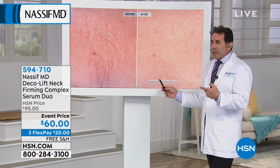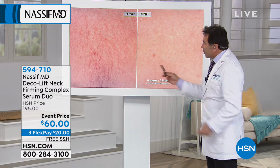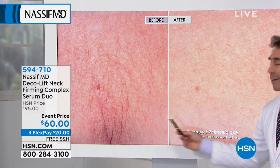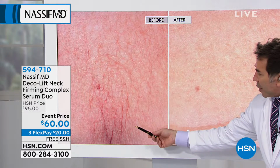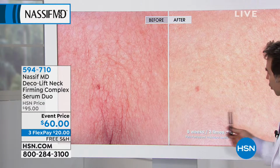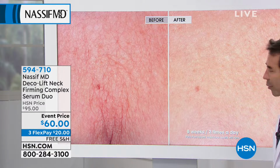And by the way, I want to show Sue in a minute how she's applying it. That's 8 weeks. Look at the wrinkles. Oh my gosh, beautiful. Can we show Sue in a minute just how she applies it to her neck and décolleté? We can come back to it. So is there a before and after? Is there an instruction? How do we do it?